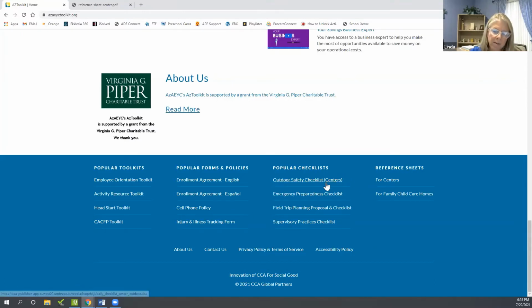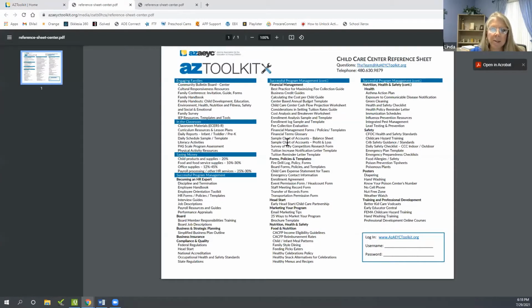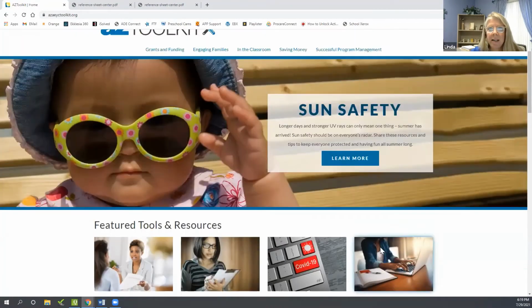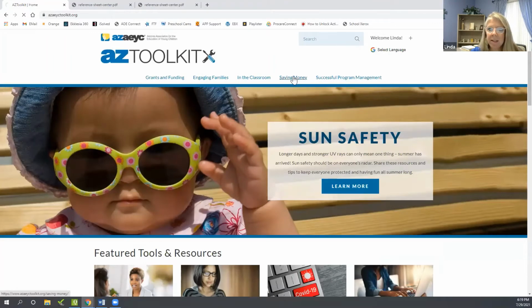The checklists are also very, very helpful, just to make sure that we are running our program as smoothly as possible. And to recap, the reference sheets are also very helpful. If you are a center or a family child care program, you can click on these reference sheets and it will show you roughly every resource in here and where you would find it. So if I want to learn about cultural responsiveness, I know that I can go to Engaging Families and find that. Because I think you might be as interested in saving money as I am, we'll go into that section next.